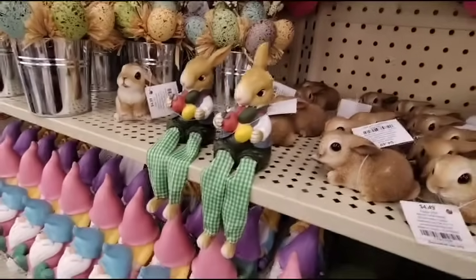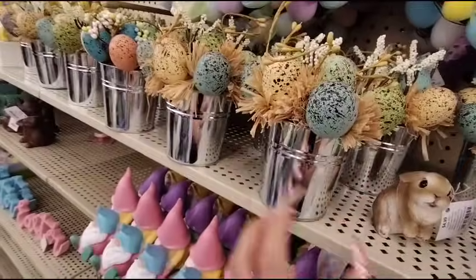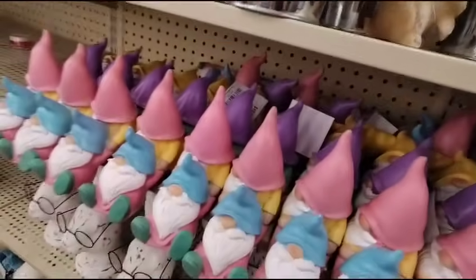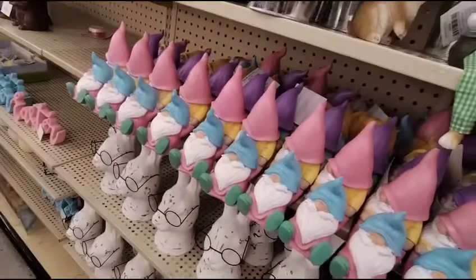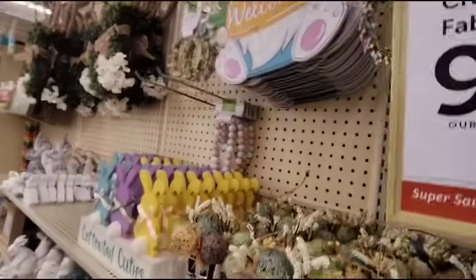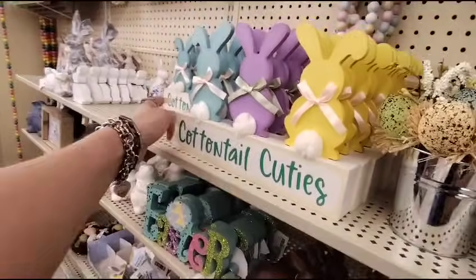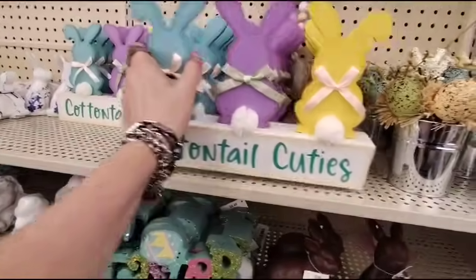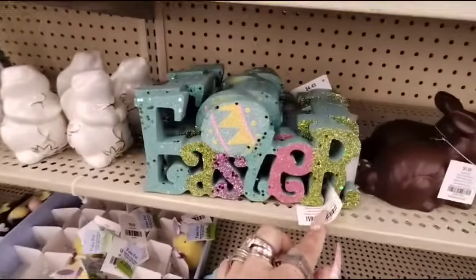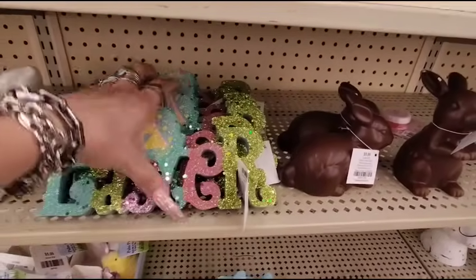That's expensive. These are cute little sitters, but their ears are gone. These are $21.99. Jeez. Alright, these are $4.99. The gnomes are $13.99. And then we also have the beads, which are now going to be only 40 cents. And look at these cottontail cuties. These are now going to be basically 75 cents. The Easter, 90% off, $5.99. Oh boy.